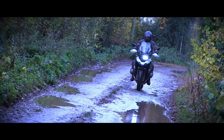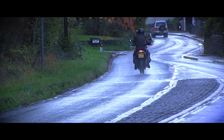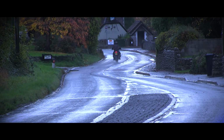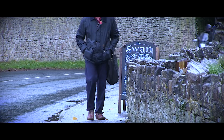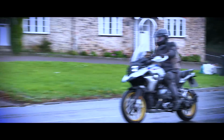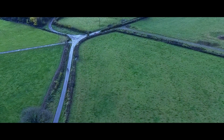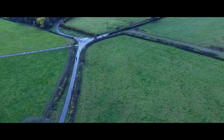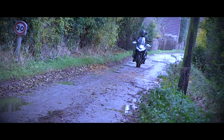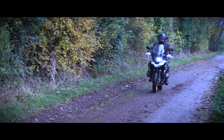So the base model with no semi-active suspension or pro engine modes is a shade under 13.5 grand, but who's going to have one of those? The TE has the semi-active suspension, all the rider modes, quick shifter, heated grips and much more for 16,200, or you can get the exclusive TE, which has a bit of extra styling for an extra 300 quid. The GS Rally version with motorsport colours, short screen, gold spoked rims, narrow seat, base engine and chassis spec is 13,950, or you get the TE, which has full suspension and electronic spec package, for just a few quid under 17 grand.